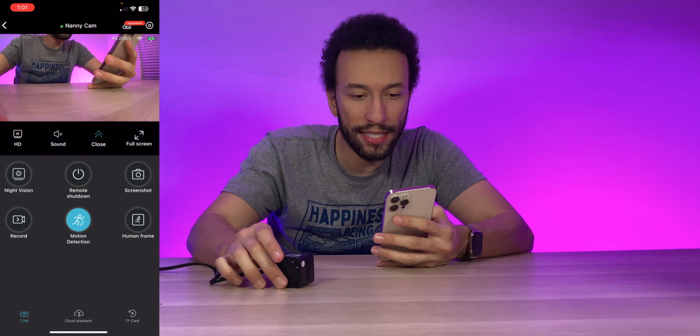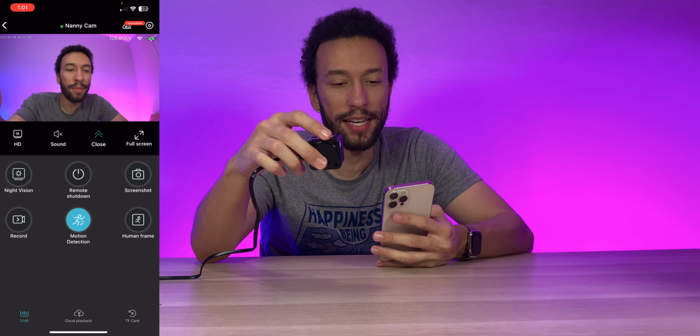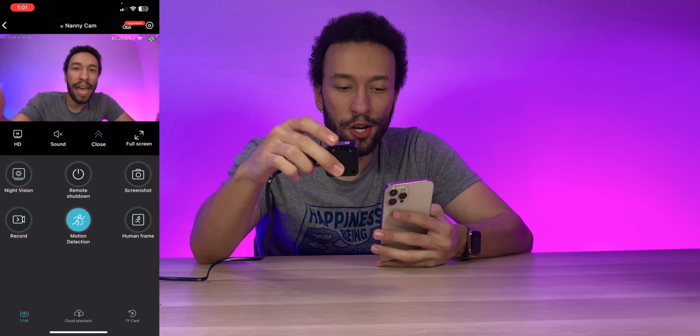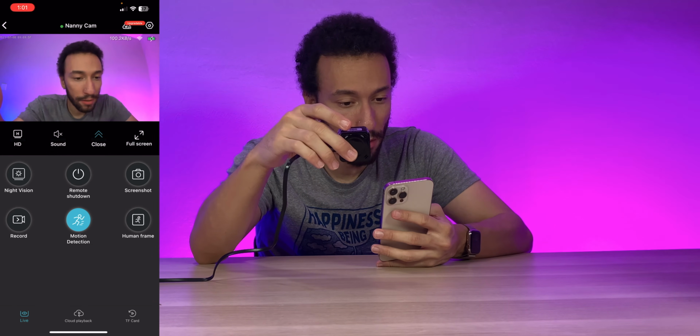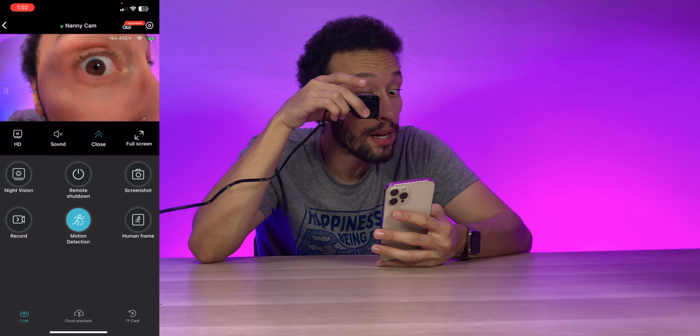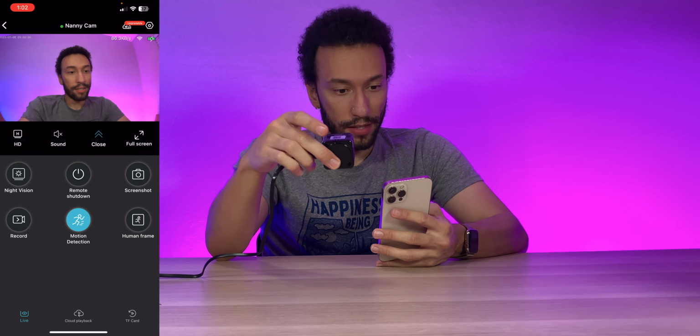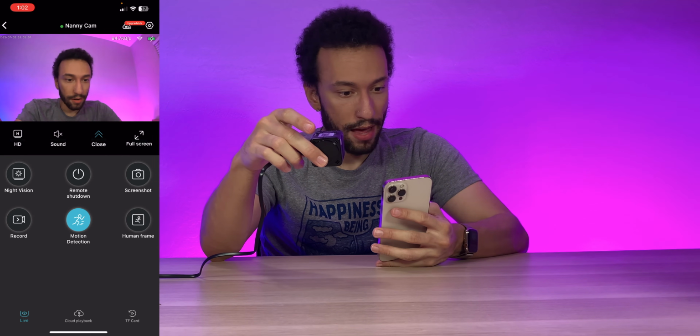So let's go in here. We're instantly connected. It tells you how much data it's using. We are at about 200 kilobytes a second, strong Wi-Fi and charging right now. And as you can see, this video quality looks great for being in such a small form factor. I mean, look at that. You can see my eye. Not gonna lie, that's impressive. This looks very clear. Now, wow.